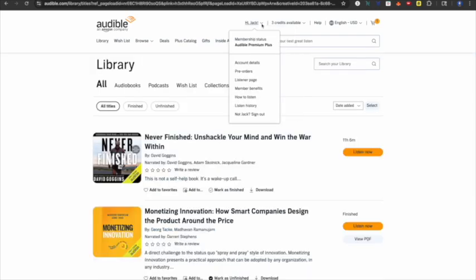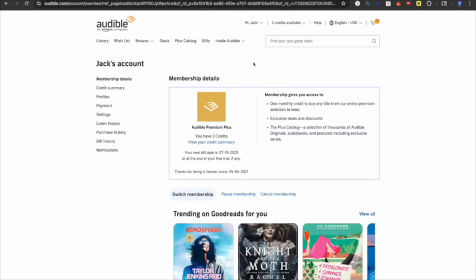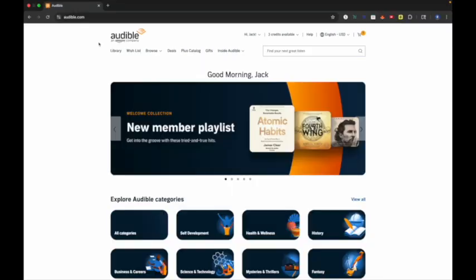So under our name, if we click on it, we can scroll down to see account details where we can see our subscription. We can access different settings, but most importantly, I think accessing notifications can be of value. The reason why is that there's any deals. So that's a quick look of how to navigate through Audible via desktop.